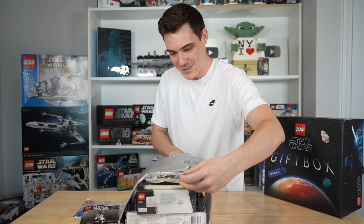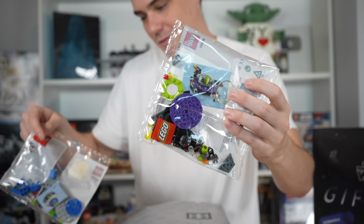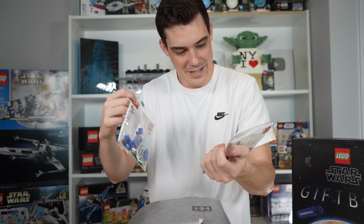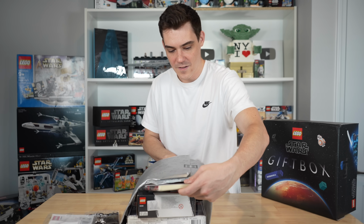This is the last thing on top. That's a poly. Another one? Random alien poly bag. I wonder if these are like rare or valuable at all. I'm gonna have to look them up. I doubt it. Probably nobody cares about them, but just because they're here, I have to wonder.